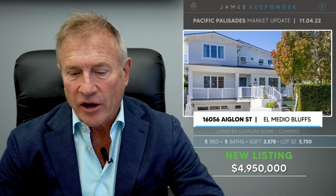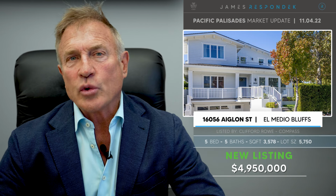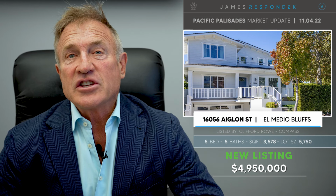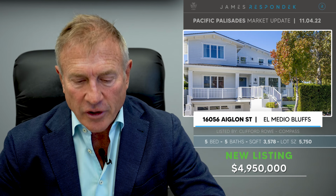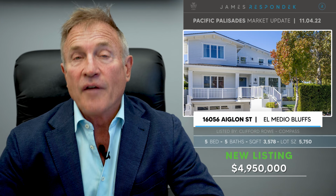Just listed in the El Medio Bluffs, 16056 Aglon Street. Now this is a Cape Cod farmhouse style, and I love Aglon because it's a little street right between Muskingum and Almar. It's a tiny street, quiet, it's kind of cool. 5,750 square foot lot and an almost 3,600 square foot house for $4,950,000.